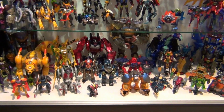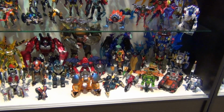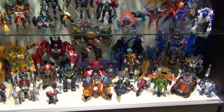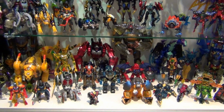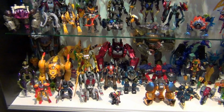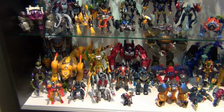Beast Machines, I've got the full line of those. I actually made a point to get all those guys. They're not all on display. I have a few of them, like the Beast Riders, that didn't quite make the case, but they're in storage. But I do like the Beast Machines figures quite a bit. Not all of them are great, but some of them are pretty good.